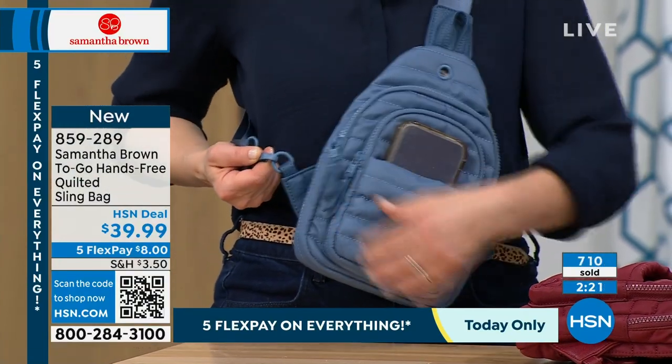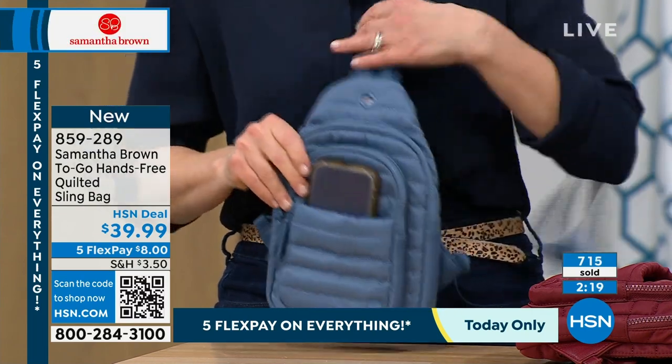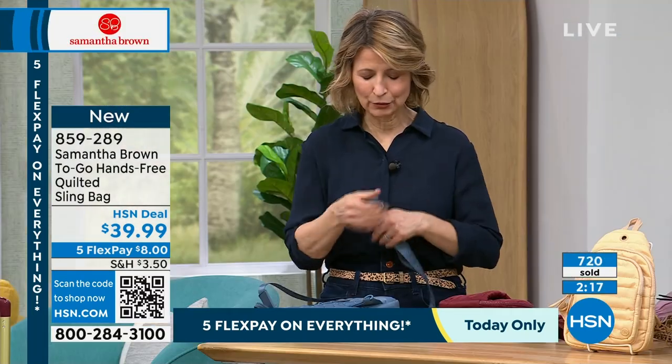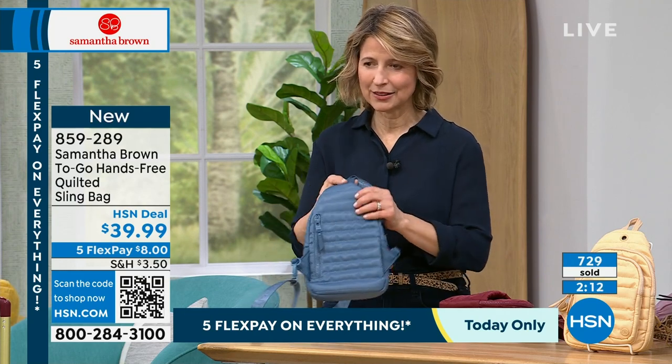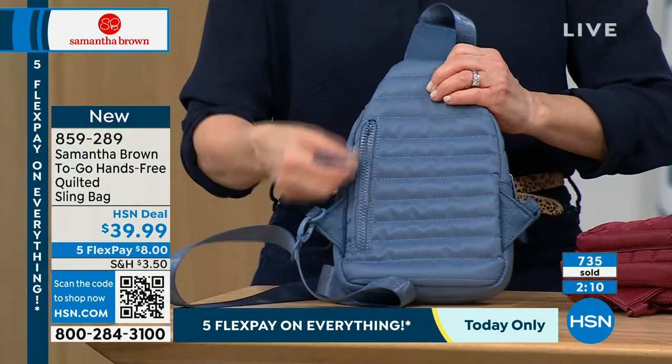The strap can be changed from one side to the next, depending if you're a righty or a lefty, and you have a preference. That was so thoughtful. So, yeah, that makes it so easy. And then you've got this hidden pocket in the back.